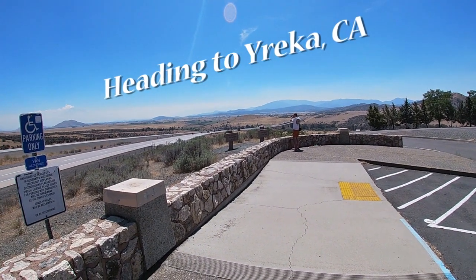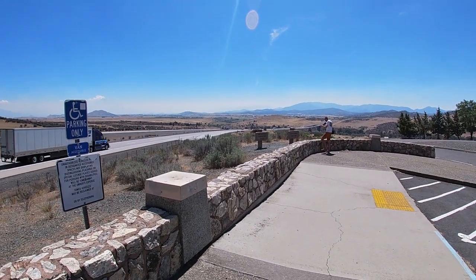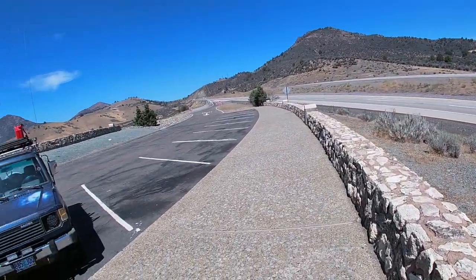The Vista Point, elevation 2660, on the way to Yreka, California.